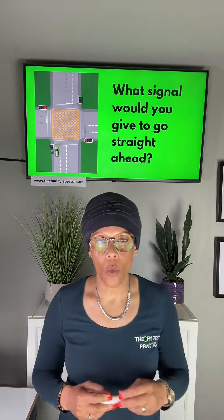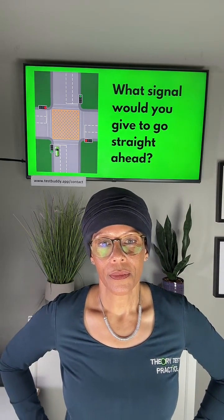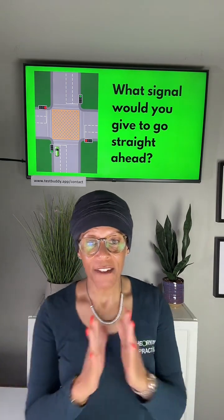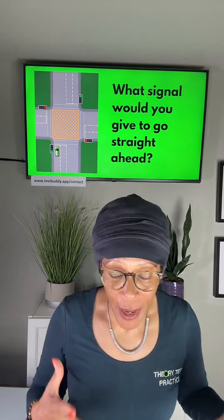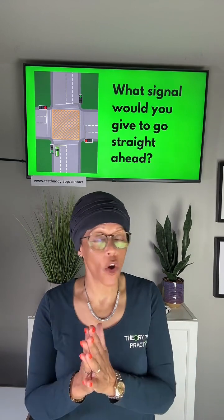How are they going to know where you're going? If automatically they should know. They should know. Automatically they should know, because not signalling means I'm not turning.